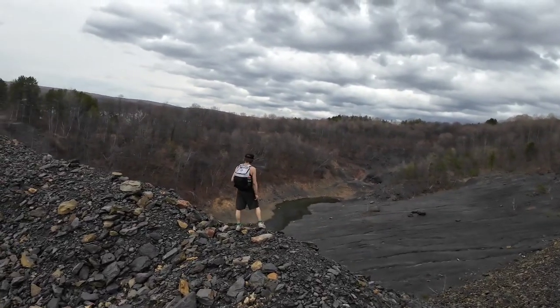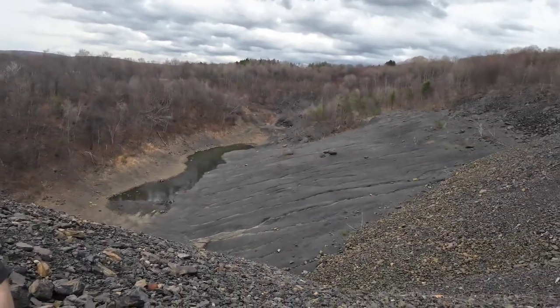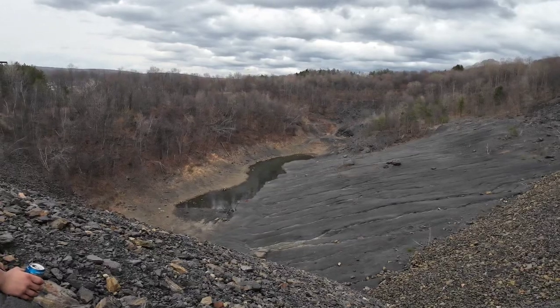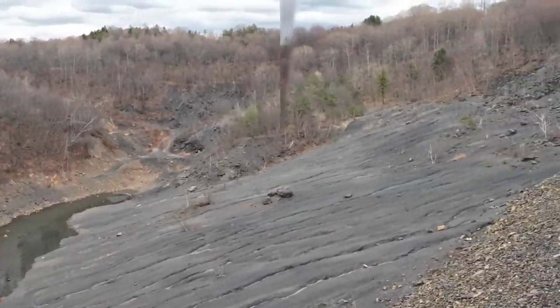Now this is something else right here. How about that, ladies and gentlemen? A couple weeks ago when I checked it out, it was completely dry. You can see that it would fill up with water. This does fill up with a lot of water once the rain starts to hit a lot.